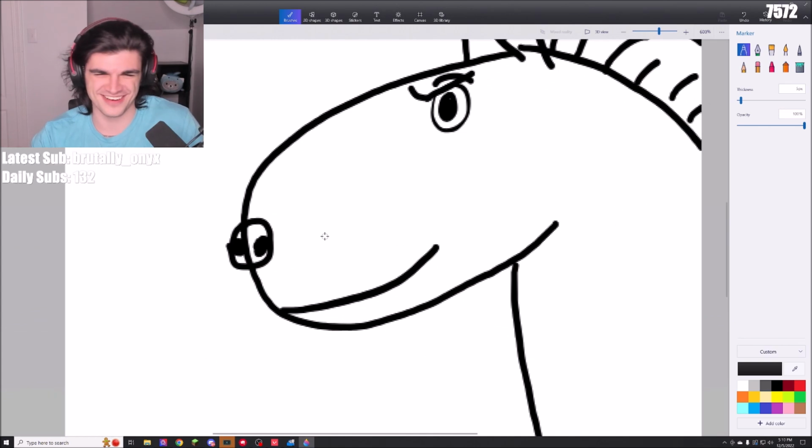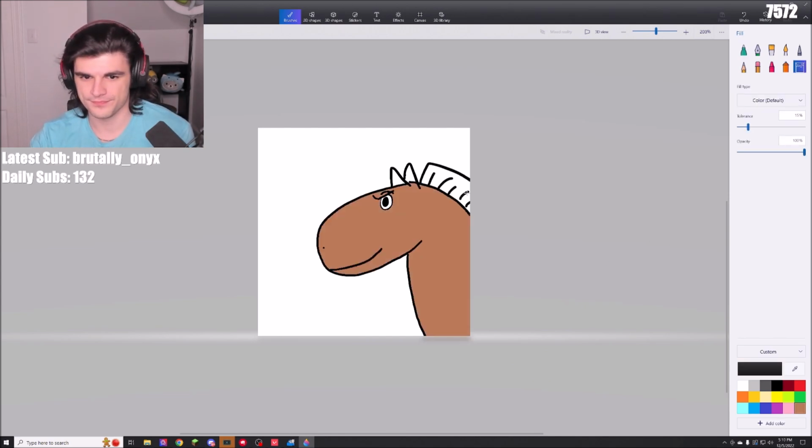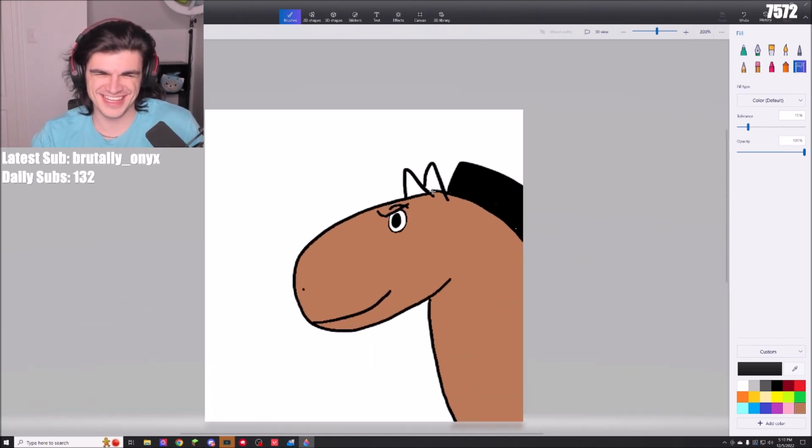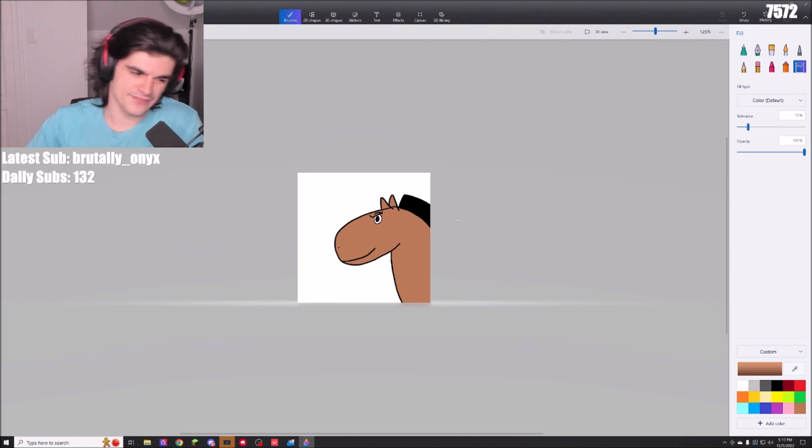Okay, no, that's not a horse. Now he's got a septum piercing. Holy shit. That's not a horse. Maybe if we add some color to him, he'll look more horse-like too. Look at this. Boom. Boom. Okay. Now he's a horse. In case you had any doubts. Yeah.